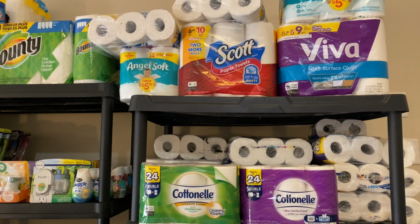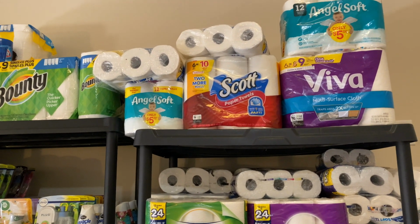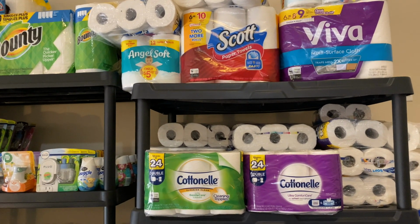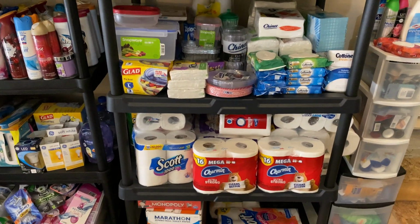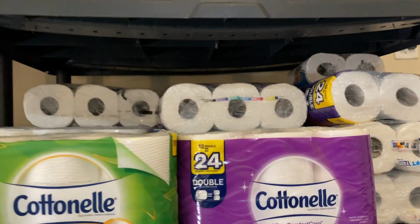And this final shelf is actually where I keep my toilet paper. I know you guys would probably expect me to have a lot more toilet paper than this, but once again, I share everything that I get with so many different family members. So this is actually all I have as far as toilet paper for myself. So let me show you how I stack it up.